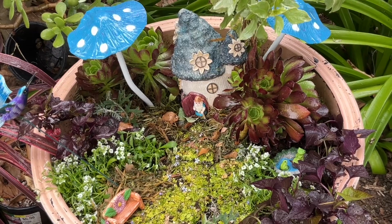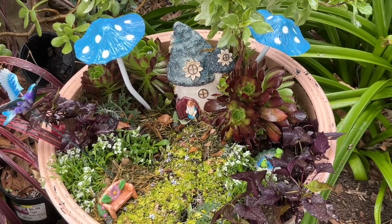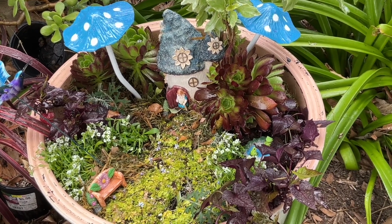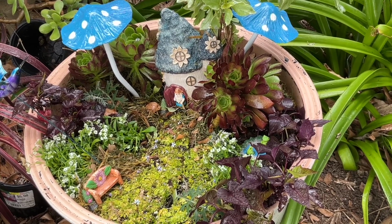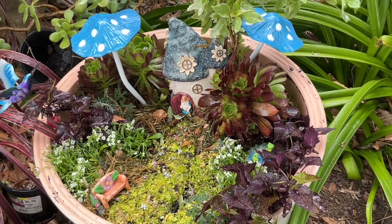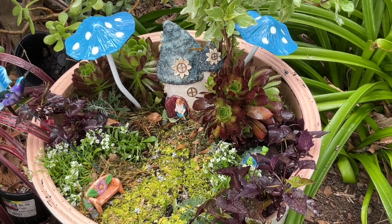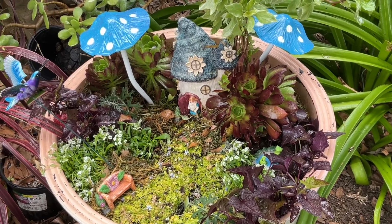We'll still do an update picture in a week or so when the plants fill in and everything. But the good thing, using plants that were already in here, there were already some plants with some size to them. And also the cuttings were fairly good size too. So for under $10, like I said, we're talking like $7 or $8 for a fairy garden, because I shopped my house and shopped my garden before I started this project.